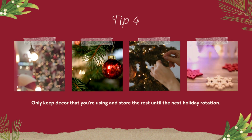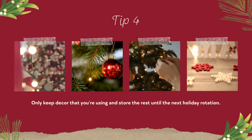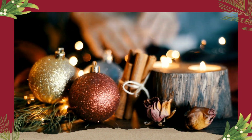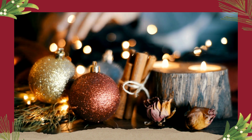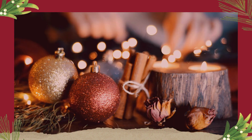Speaking of supplies, what about decorations? Only bring out what you're planning to use this year. The rest can go back into storage, safely packed away until next season. And here's a pro tip: store items by holiday. That way, you won't have to dig through Halloween lights to find your Christmas wreath.